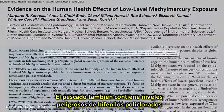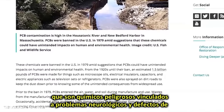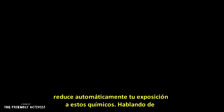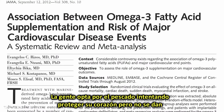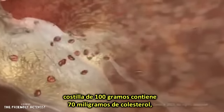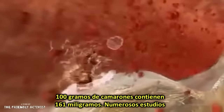Fish also contain unsafe levels of polychlorinated biphenyls, which are dangerous chemicals that have been linked to neurological problems and birth defects in babies who have been exposed. A plant-based diet automatically reduces your exposure to these chemicals. Touted as a health food, fish has a reputation for being heart healthy. People who opt for fish to try and protect their hearts might not realize that fish is often high in cholesterol. While a 3-ounce T-bone steak contains 70 milligrams of cholesterol, just 3 ounces of shrimp contain 161 milligrams.